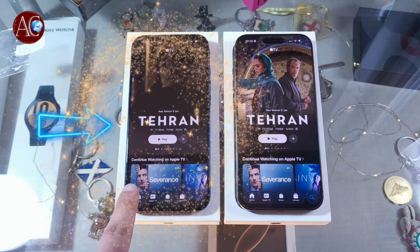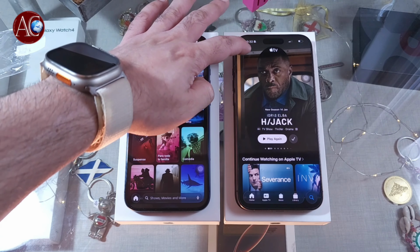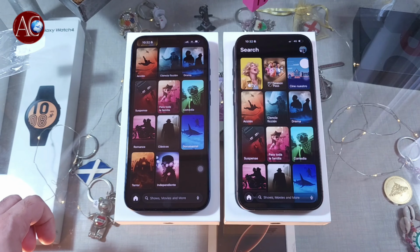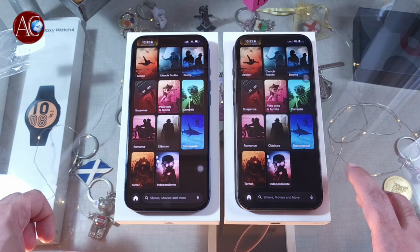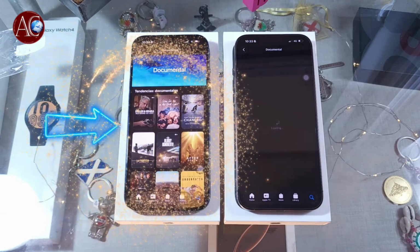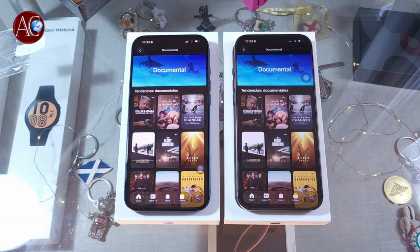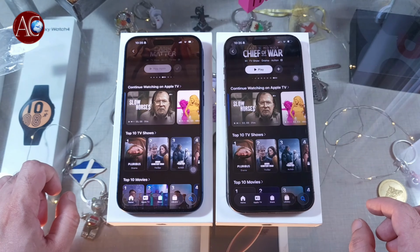iPhone 17 Pro Max is faster in this case. We can go back and try another TV show. If we go more down here, let's see, documentary. If I click, this is loading faster. You can see this one is taking time, a little bit slow. Same Wi-Fi, same connection, everything is the same.